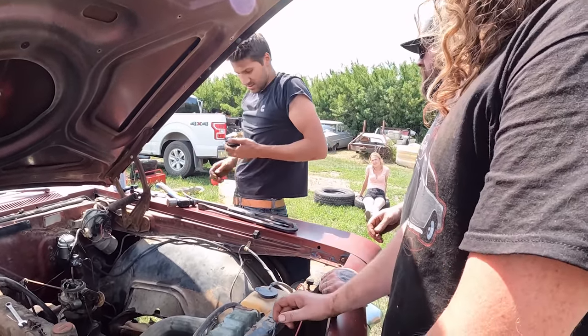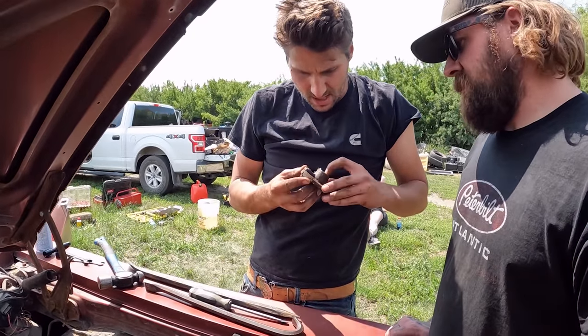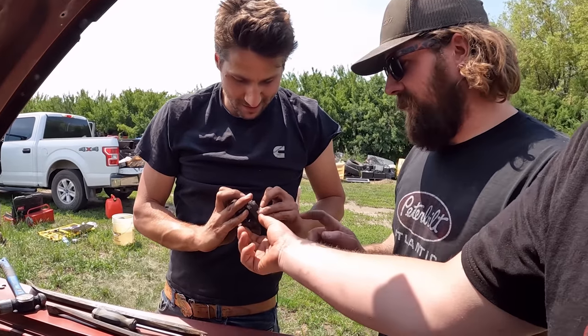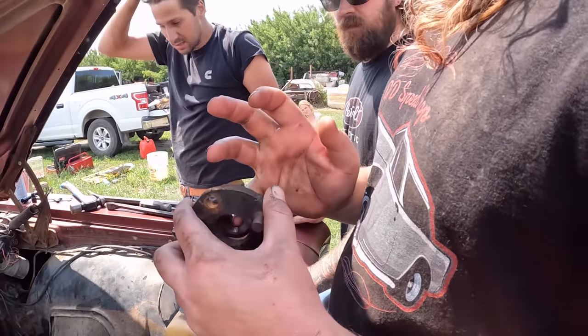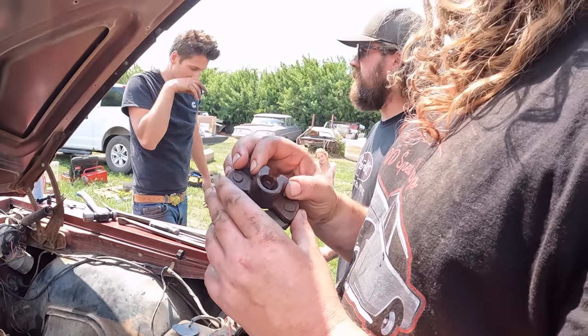What does that piece look like, though? Oh yeah, that's your problem. It's gone, 100% gone. We tried to weld it. We could try to weld it. No, somebody did, I think. It's 100% stripped. Okay. That's a no steering situation. Let me see if that's the same. I think it's the same as the Chevelle one.